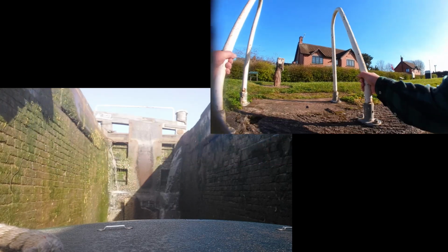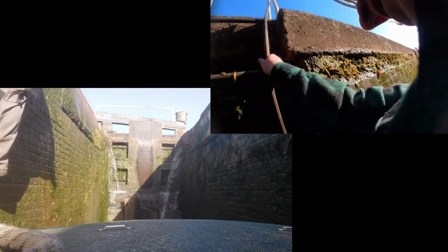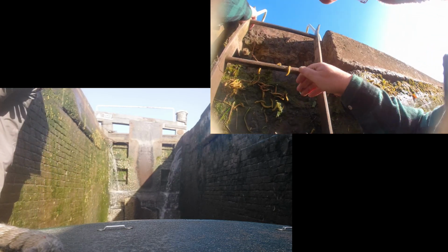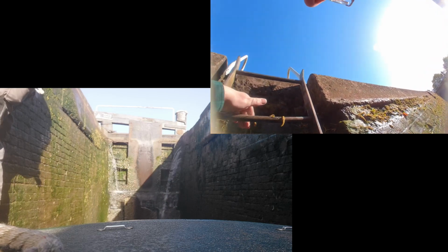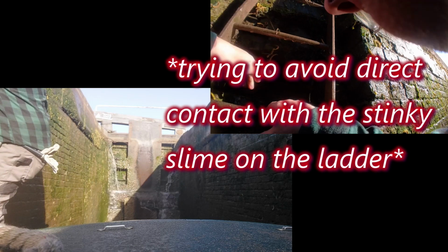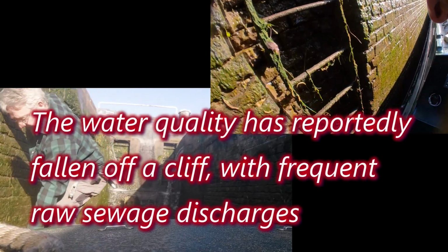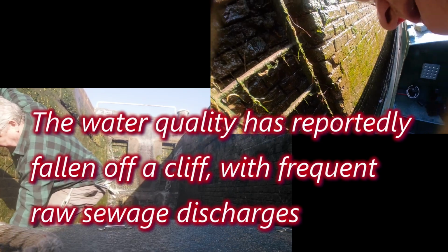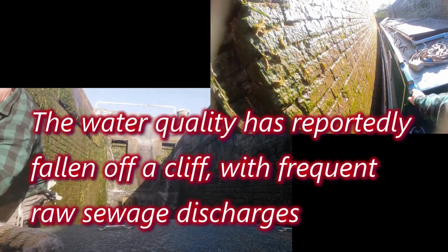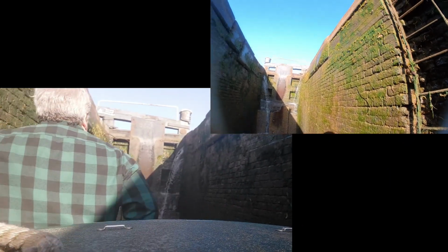So, I should have really put the dirty gloves on. This isn't great, just because I don't like getting slimy hands. You know, you need slimy hands. Right. Okay. Right.